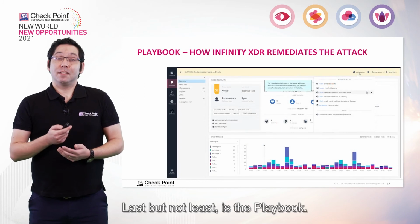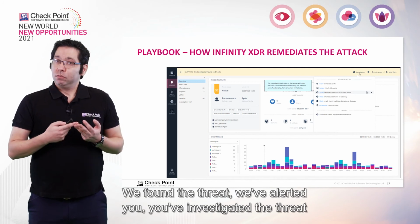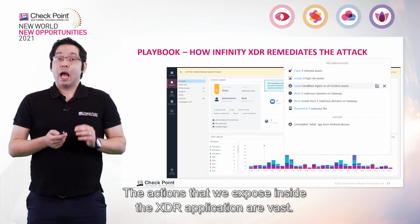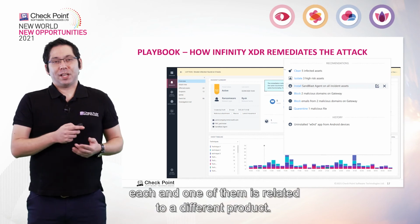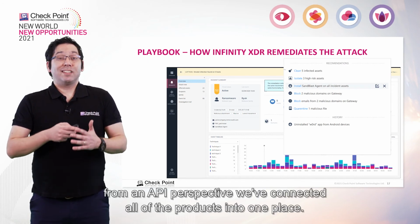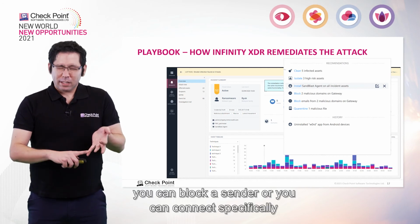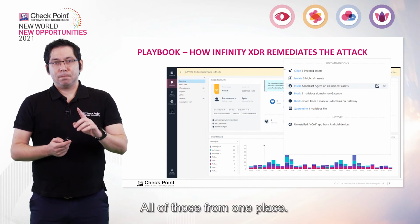Last but not least is the playbook. We found a threat. We've alerted you. You've investigated the threat from related intelligence, and then you hunt it. But you want to take an action. The actions that we expose inside our XDR application are vast. But the important part is each and every one of them is related to a different product. Let's say you've installed all of our portfolio. From an API perspective, we've connected all of the products into one place. So you can clean a host, you can remediate a file, you can block a sender, or you can connect specifically to the host that was found infected or you want to research. All of those from one place.